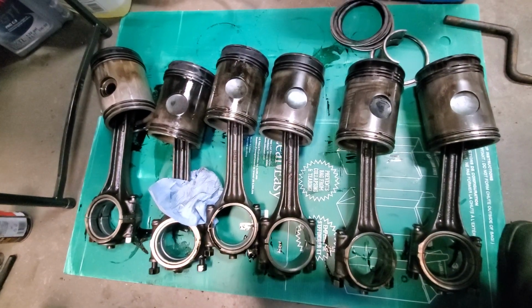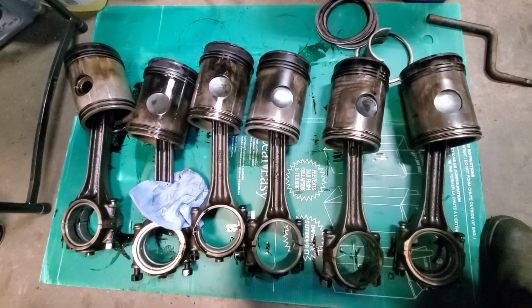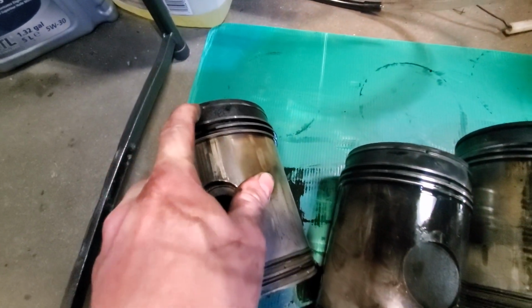Okay, let's total up the damage. Now we have all 6 pistons out and on the floor here. So number 1, we know it was missing a cap. Number 1 has also got a stuck compression ring at the top.